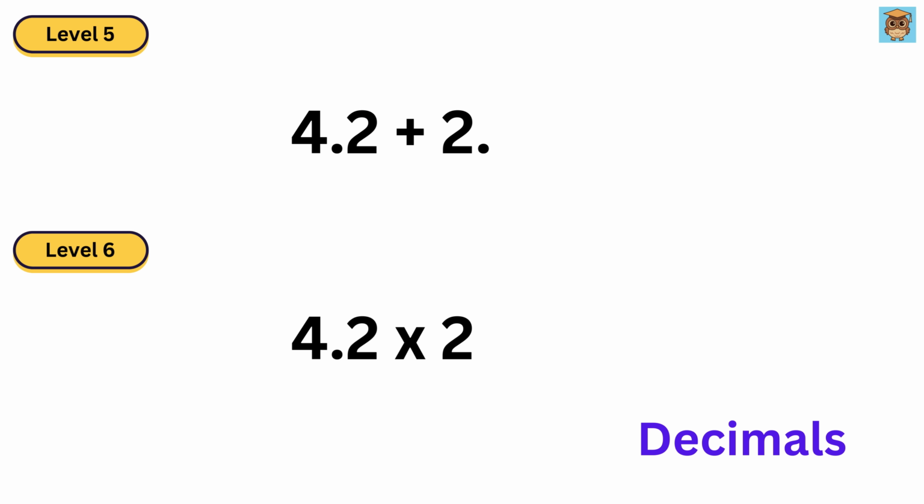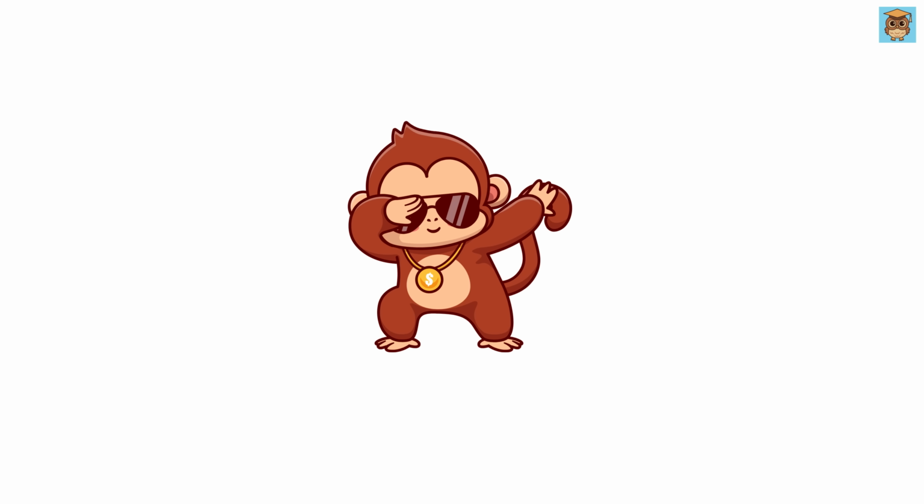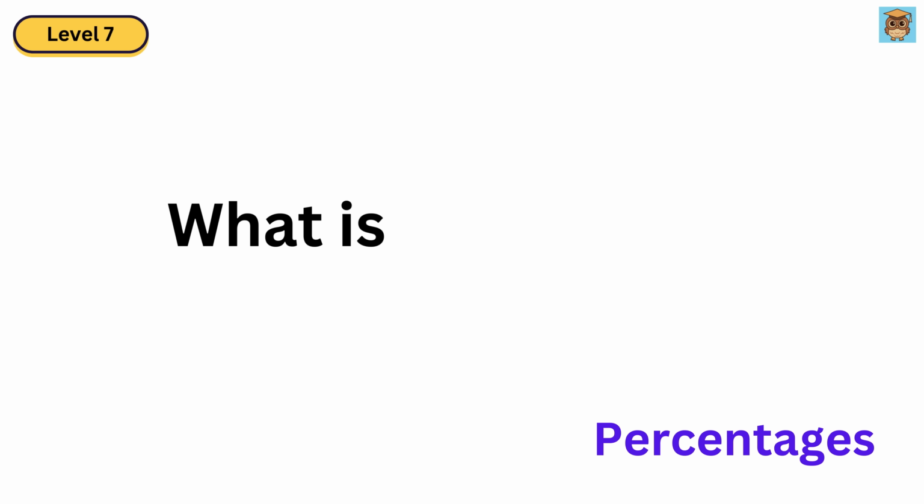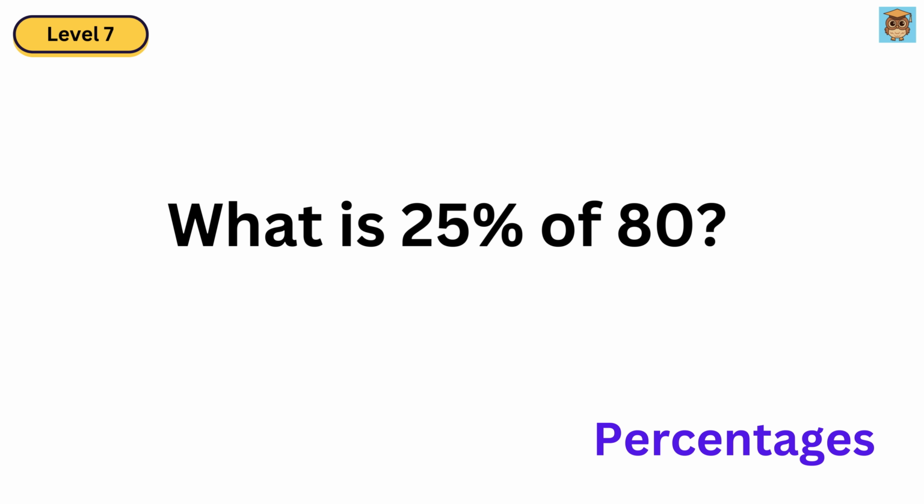In Level 5 and 6, you have to add and multiply 4.2 and 2.7 respectively. Are you still up in the game? In Level 7, percentages make their debut. Can you figure out what's 25% of 80? You'll see how practical math can be.